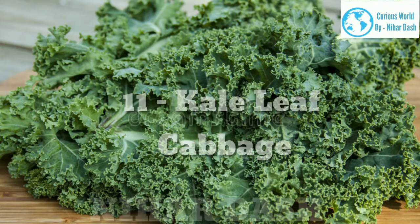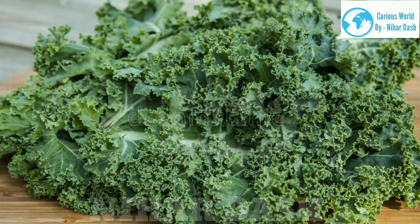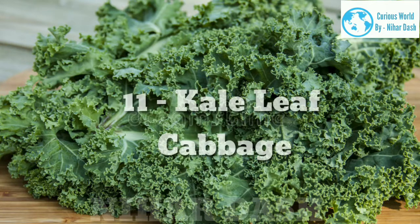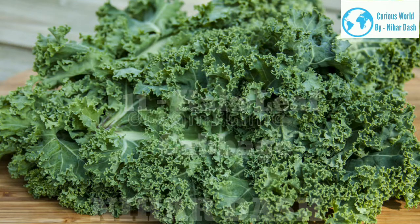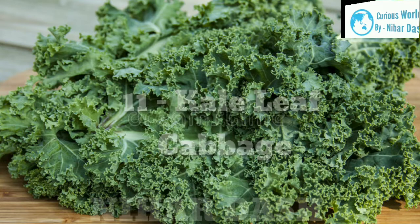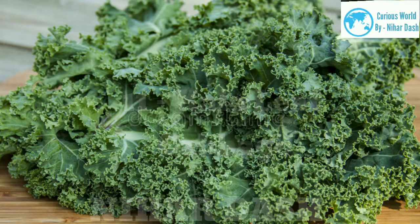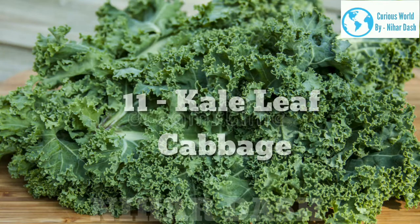In fact, because kale is so good for you, it is classed among the healthy superfoods. For example, a cup of chopped kale contains your daily requirements of vitamins A, C, and K. Just as there are many varieties of cabbage, so there are different kinds of kale. For example, there are curly kale, bumpy leaf kale, plain leaf kale, and leaf and spear kale. Varieties of kale also come in different colors, such as dark green, purple, and bluish green.